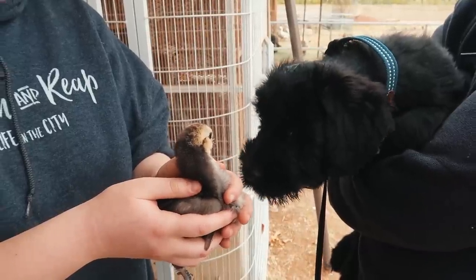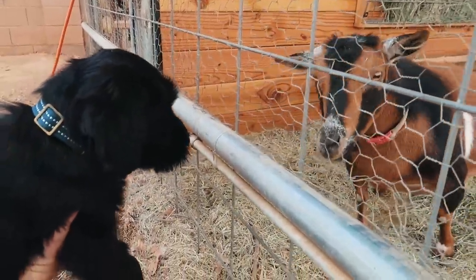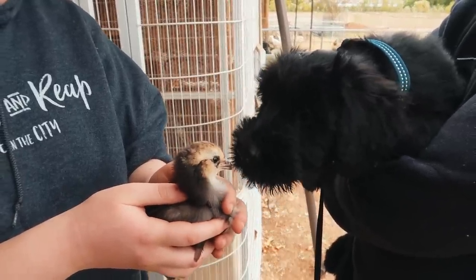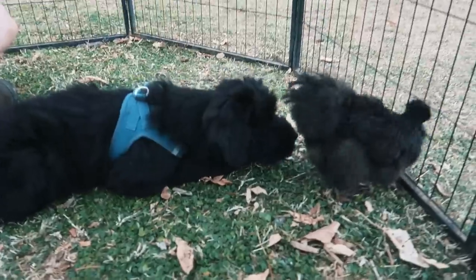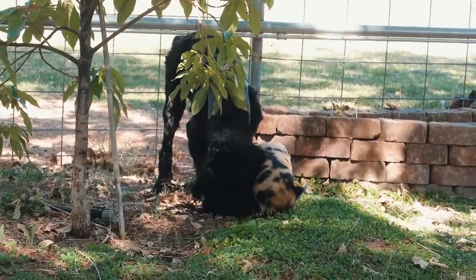Training started with getting her used to all the animals. All right, this is Tilly. Say hi. Not gonna eat those. Not yours. And boy, was it a lot of work, but now we can say she is completely 100% animal safe, no matter the size of the animal.